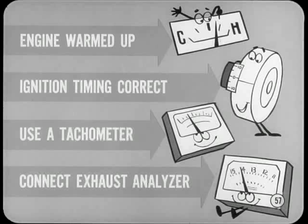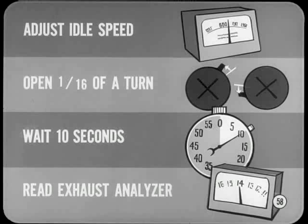The first step is to make sure the analyzer is indicating correctly. To accomplish this, adjust idle speed to specifications, then open each idle mixture screw 1/16th of a turn. Wait 10 seconds and read the exhaust analyzer. The meter reading should move numerically lower, indicating that the mixture is getting richer.